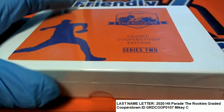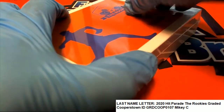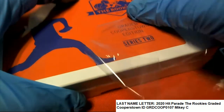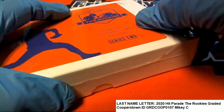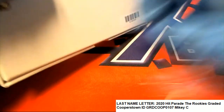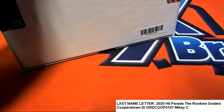Good luck in the Rookies Graded Cooperstown Edition. Let's rip and see what we have coming out of here. Yeah, everybody give Mikey some good luck wishes, man. We need something big. We need all the luck we can get. Good luck, Mr. Mikey. Let's hit something big.